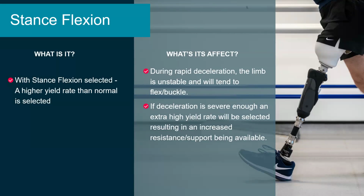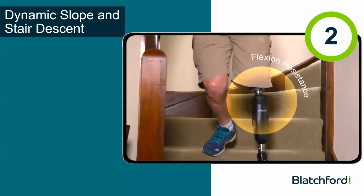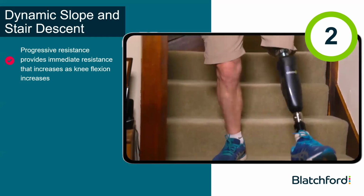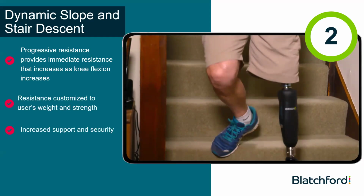So our whole goal of a microprocessor knee oftentimes is to take the pressure off of the sound side, let the prosthetic leg do the work and take the brunt of things, right? So this new stance flexion feature truly allows that prosthetic knee to take even more of the work. A unique feature with the Orion and the Lynx, for that matter, is the dynamic slope and stair descent. As that knee is flexing going downstairs, it starts off at a high resistance, but then it increases that resistance. It gives good support going downstairs. So it allows patients to shift their body weight more onto the prosthetic side, having a more balanced limb loading, taking the pressure off the sound side, giving them more support and control going downstairs confidently.